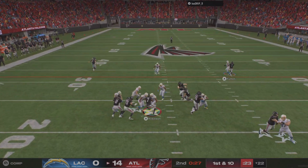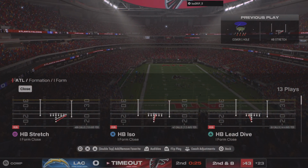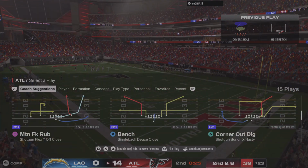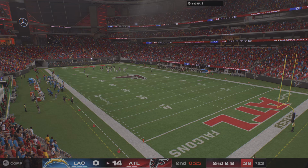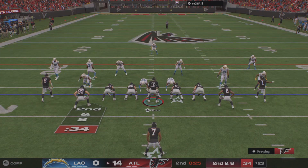And they'll indeed start on the ground to run that clock. And he'll just push his way forward for a few as the clock will run. Now the Falcons going to use one of their timeouts as they'll stop it with 25 seconds to go here in half number 1. Ball at the 23, 2nd and 8.